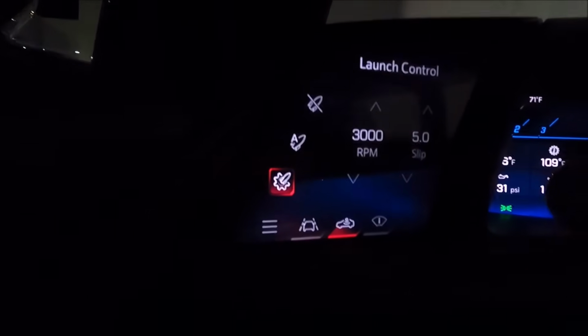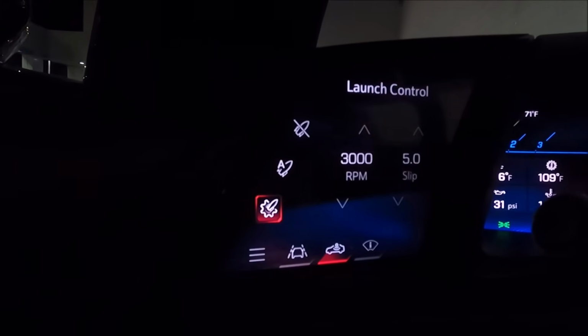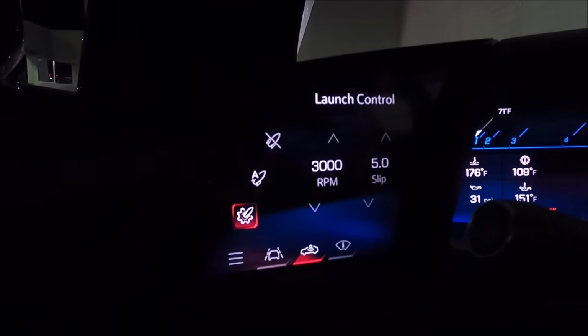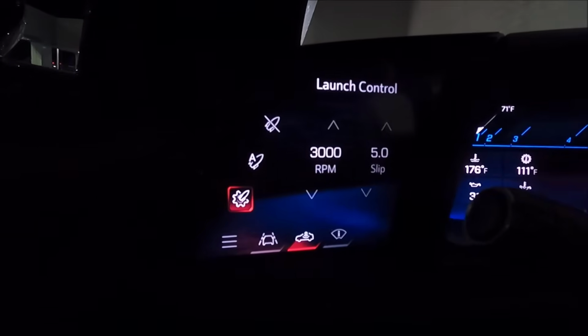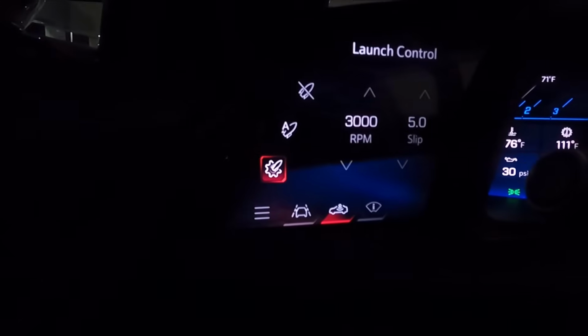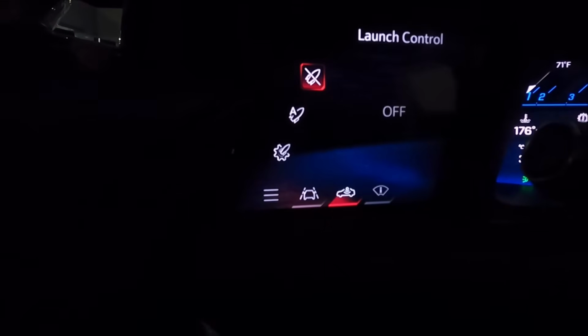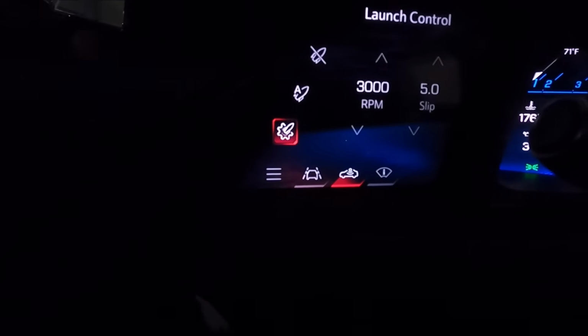And it's launch control. Now we're in a regular Stingray. I didn't know this. This is what was available on Z06 only, where you controlled your launch control as far as your RPMs in which you launch and the percentage of slip. Now you have that feature available on Stingray. Playing around with that right now. Oh, look at that. Yeah, launch control auto, and then you have a customized setting there.